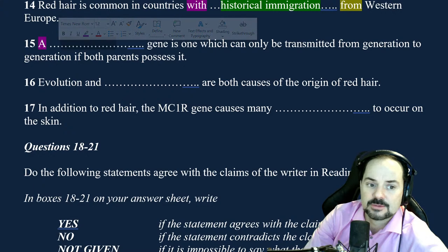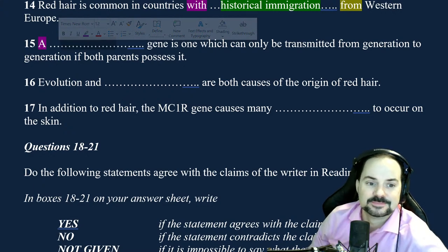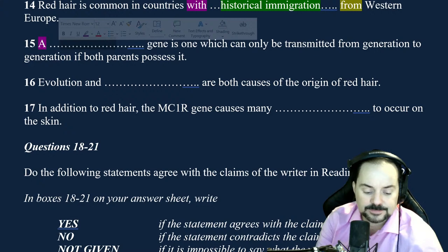Try not to look at the chat because I'm sure a lot of people are trying to give you the answer right now. I think it's recessive. Yeah, exactly. How do you spell it?